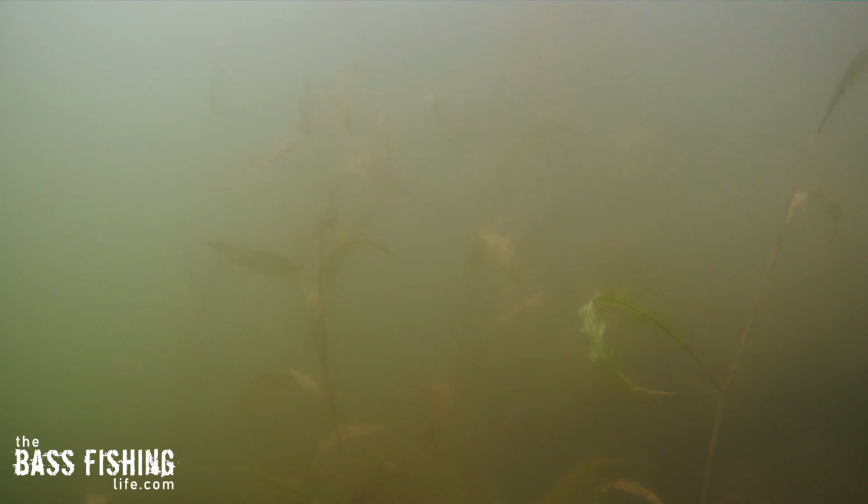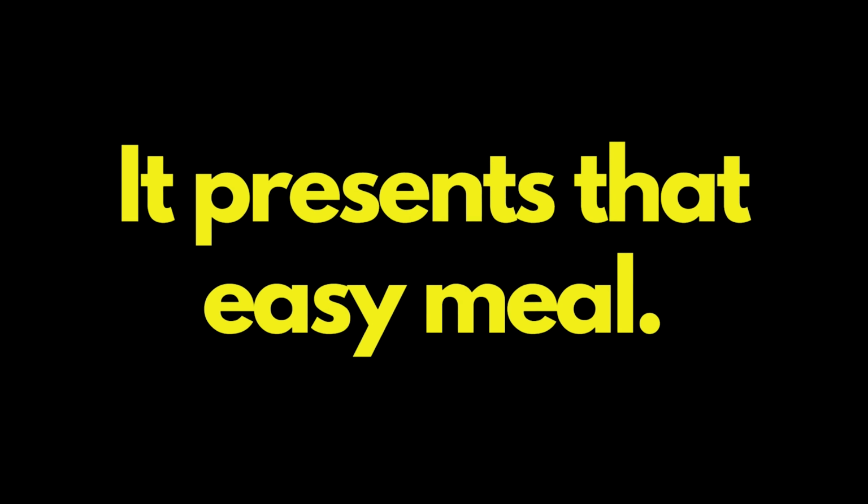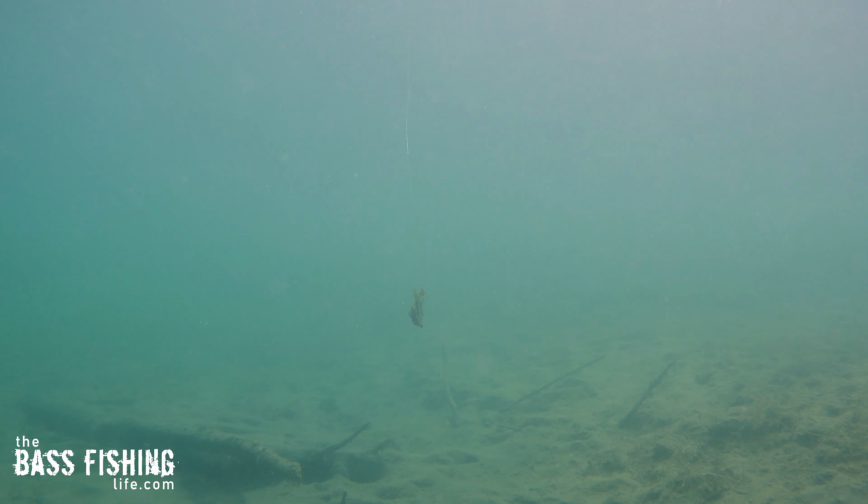And the reason that I firmly believe that the swim jig does this better than any other lure is because it presents that easy meal. It presents a bait fish, a panfish, whatever, swimming through the water column that just cannot be ignored. Even if they don't come up and eat it, they're curious and they want to see what is going on.